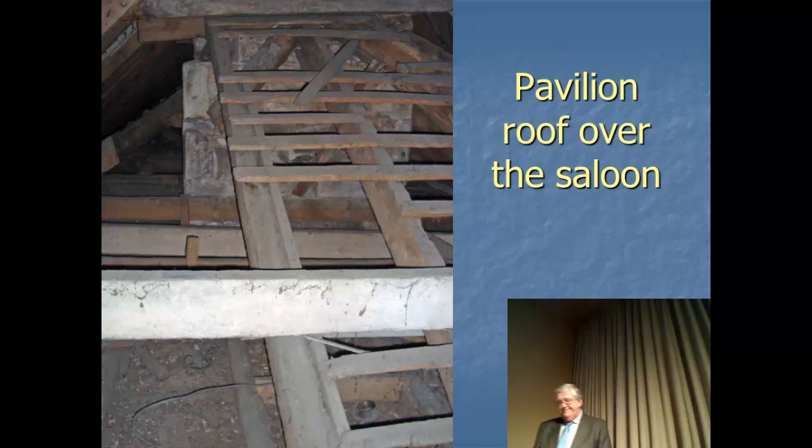So therefore, coming to an end, what is a possible evolution of this house?